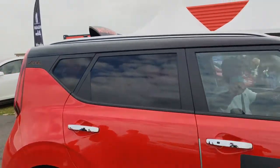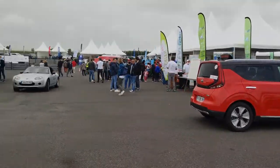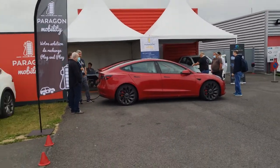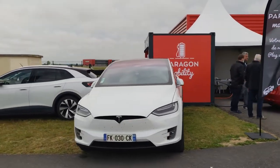That's a driving school. This is an E-France Cafe. That's an association of EV owners, and that's a Kia Soul driving school. Anyway, back to Paragon Mobility offering mobile charging.